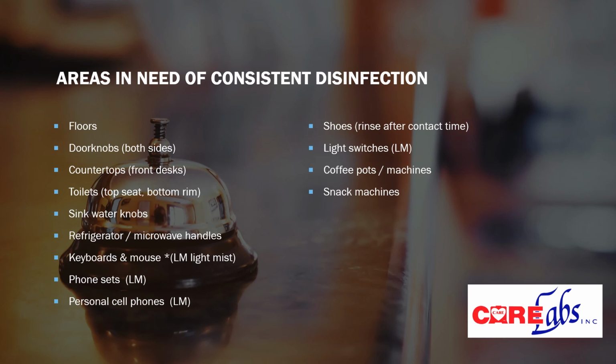Countertops, especially your front desk areas where clients will be coming in all the time throughout the day. Also toilets. Of course, bathrooms will be used all the time by employees and clients. The top seat, the bottom rim, every part of the toilet needs to be disinfected. Remember here, don't just use a toilet cleaner, but use your EPA registered disinfectant. Your sink water knobs, refrigerator and microwave handles, keyboards and mouse.